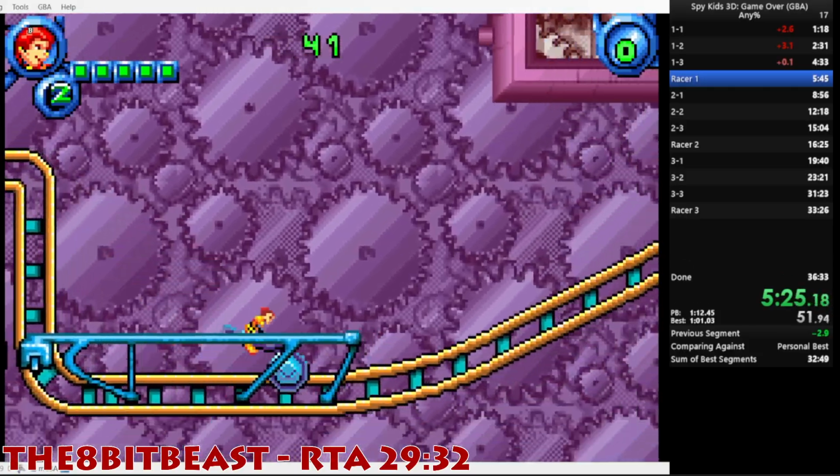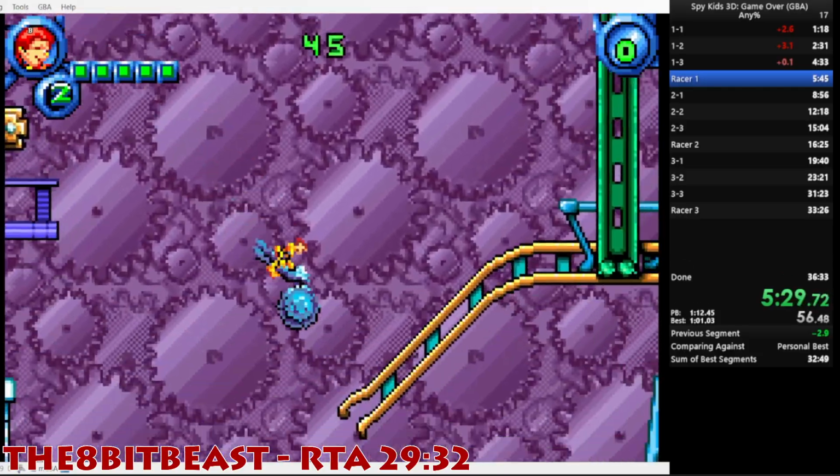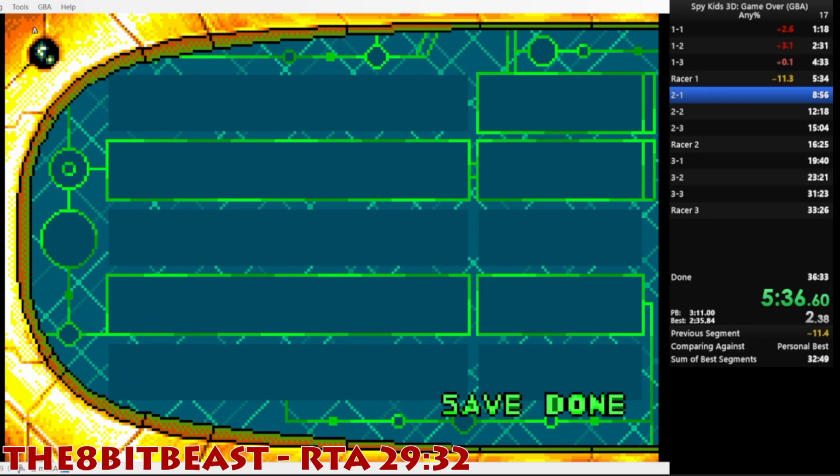Now this race is actually against another racer, but you don't even have to beat that other racer to get through it, which is a pretty weird design choice, but it's pretty nice as a speedrun, because if you do mess something up, you might not be able to beat the racer, and at least you don't lose the level because of that.